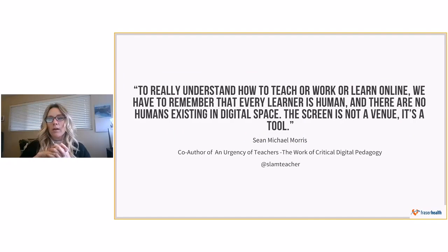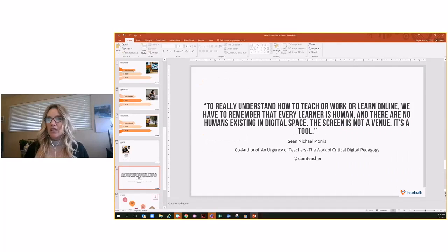And here I'm going to leave you with one quote from Sean Michael Morris. To really understand how to teach or work or learn online, we have to remember that every learner is human, and there are no humans existing in the digital space. This screen is not a venue, it's simply a tool. So you're creating community, you're creating a connected space that exists beyond this tool. This tool allows you to build presence, build community, build trust, and connect people despite being remotely disconnected from each other. So think about these concepts, and I look forward to how everyone continues to build social presence into their live sessions.